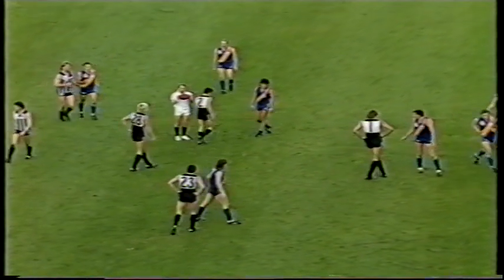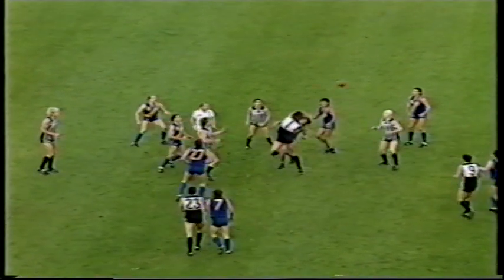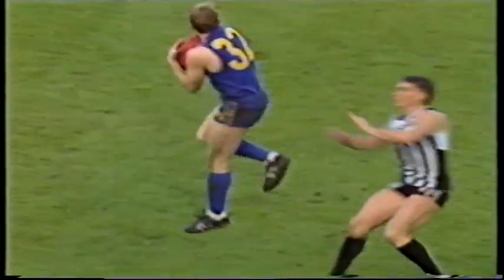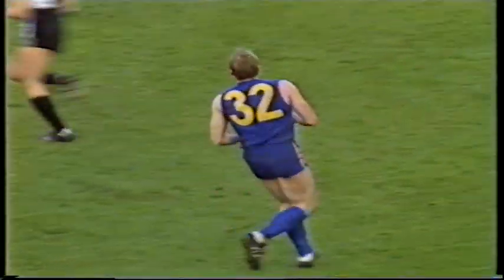West Torrens have got to get that first handball and that give to get themselves running. It's that sort of confidence that's going to give them the chance. Russell Johnston knocking it to Enright. Enright across loosely to Lindsay. And Lindsay judges the mark well and completes it well.